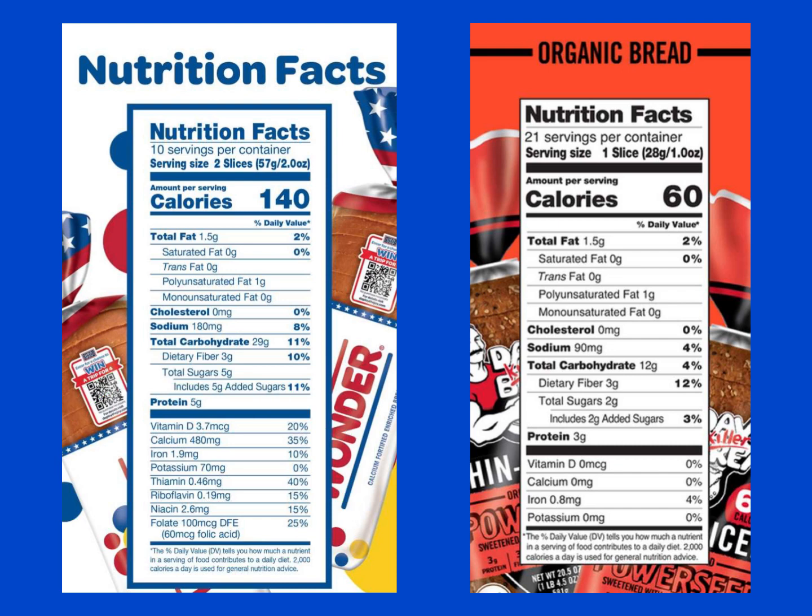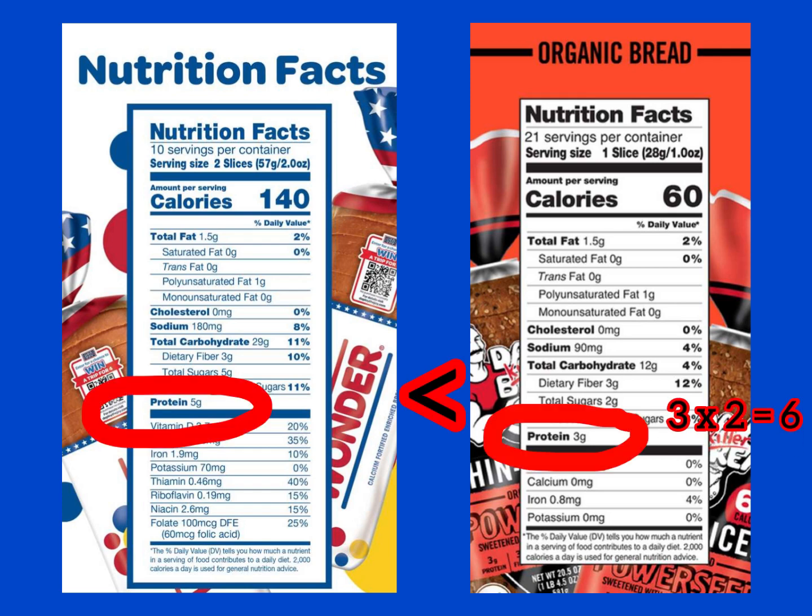However, the first mistake we're making is we're not looking at the serving size for each one. Unfortunately, companies will change their serving sizes. It's not a universal method or measuring stick for each type of food. So with Wonder Bread, they're using 2 slices as a serving size, whereas Dave's Bread is using 1 slice as a serving size. So if we notice that, we can then tell that actually Dave's Bread has more protein than Wonder Bread.